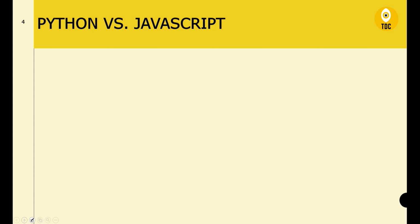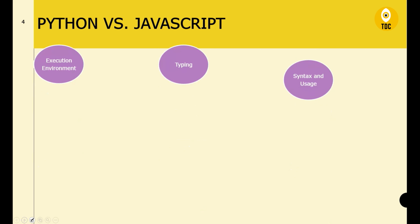Next, let's quickly jump to Python compared with JavaScript. JavaScript is one of the developer friendly languages, and a lot of developers use and like it. When you compare it with Python, again we will take three parameters here: execution environment, typing, and syntax and usage.